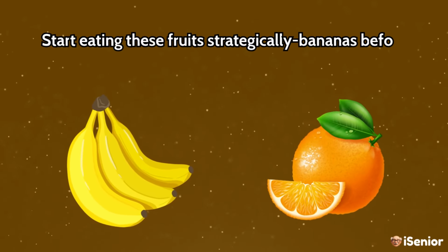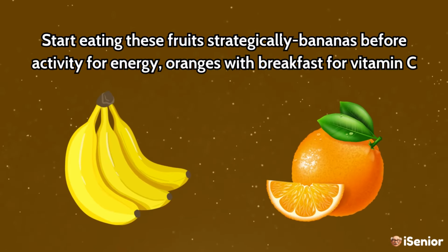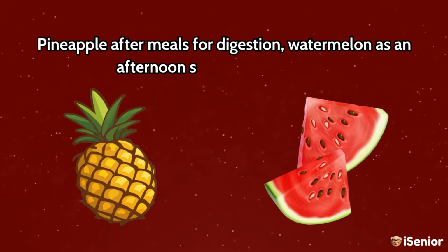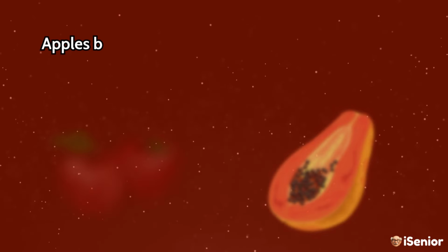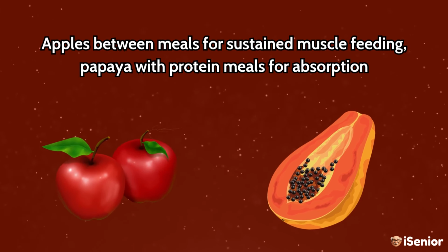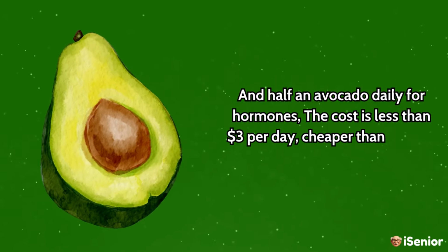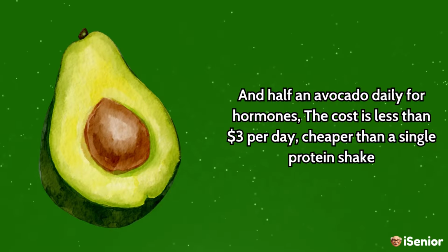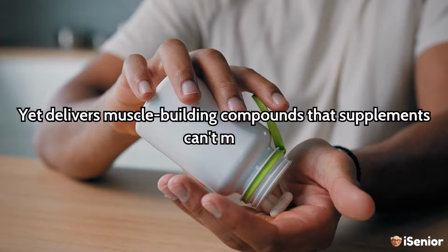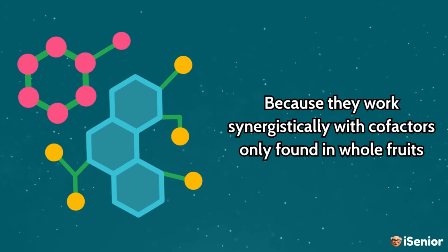Start eating these fruits strategically: bananas before activity for energy, oranges with breakfast for vitamin C, pineapple after meals for digestion, watermelon as an afternoon snack for blood flow, apples between meals for sustained muscle feeding, papaya with protein meals for absorption, and half an avocado daily for hormones. The cost is less than $3 per day, cheaper than a single protein shake, yet delivers muscle-building compounds that supplements can't match because they work synergistically with cofactors only found in whole fruits.